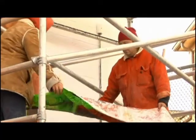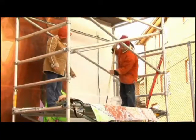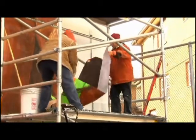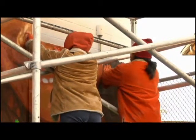We have this special gel that we use to attach the panel on the wall. We cover the whole back of the panel with the gel. And then we stick it on the wall, and then we flatten it using spatulas.